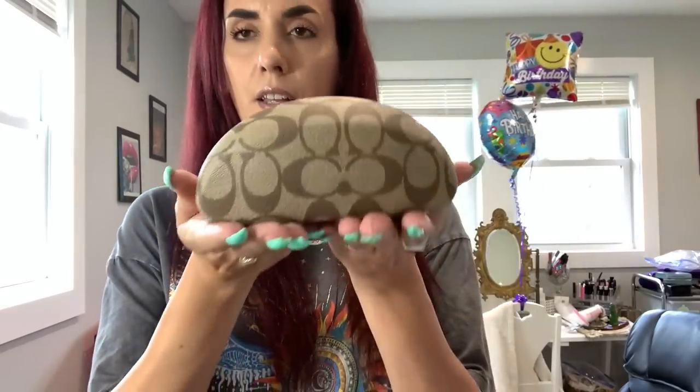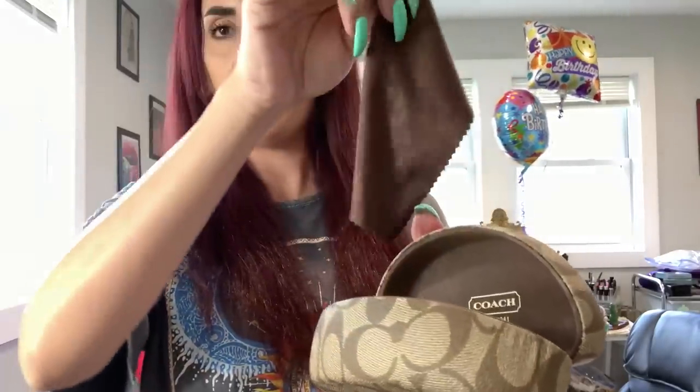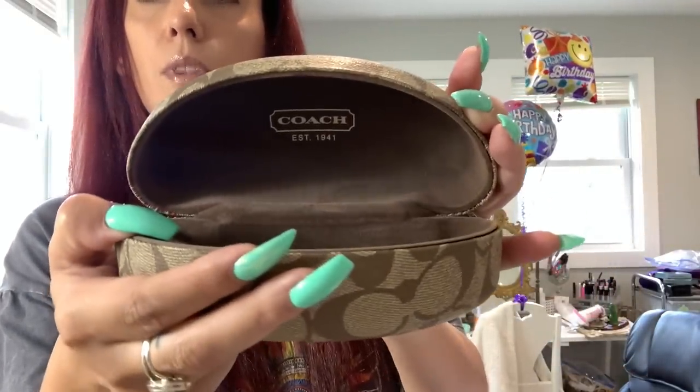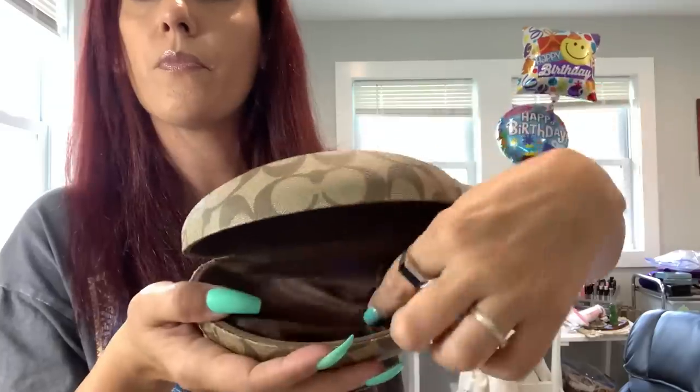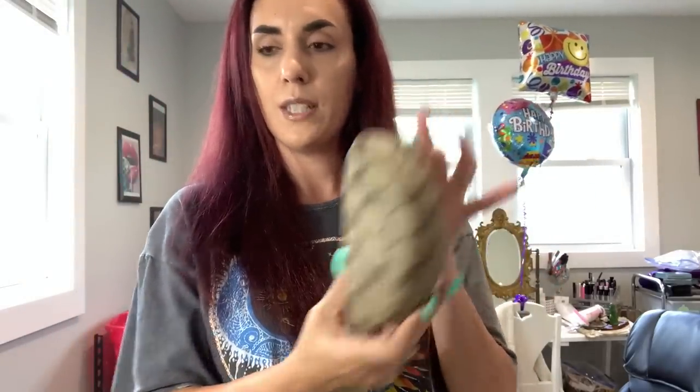Then last but not least, we have a Coach hard case sunglass case. Really nice condition. Pop it open and you have a cleaning or safety cloth. You can put it around your glasses and also clean with it if you would like. And there's the Coach. So really nice condition. And we're gonna do $20 on this. All right, that wraps up the purse sale.